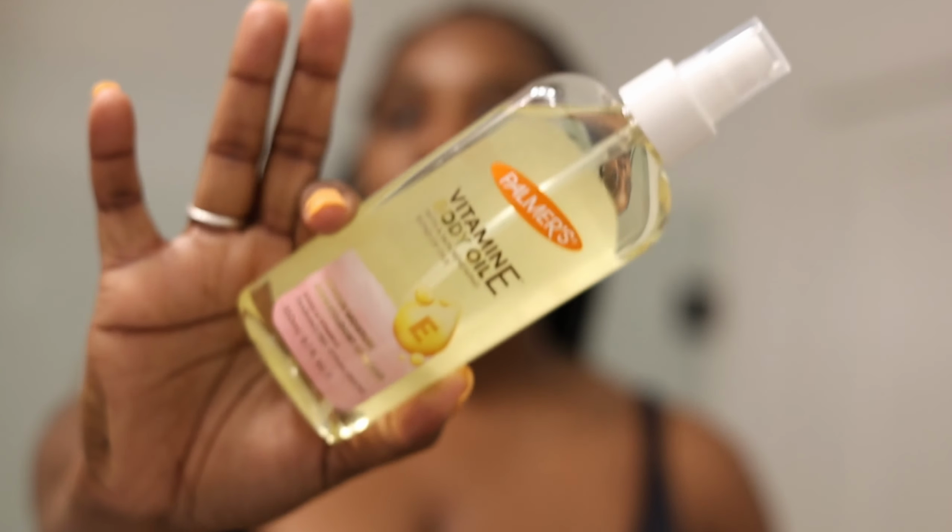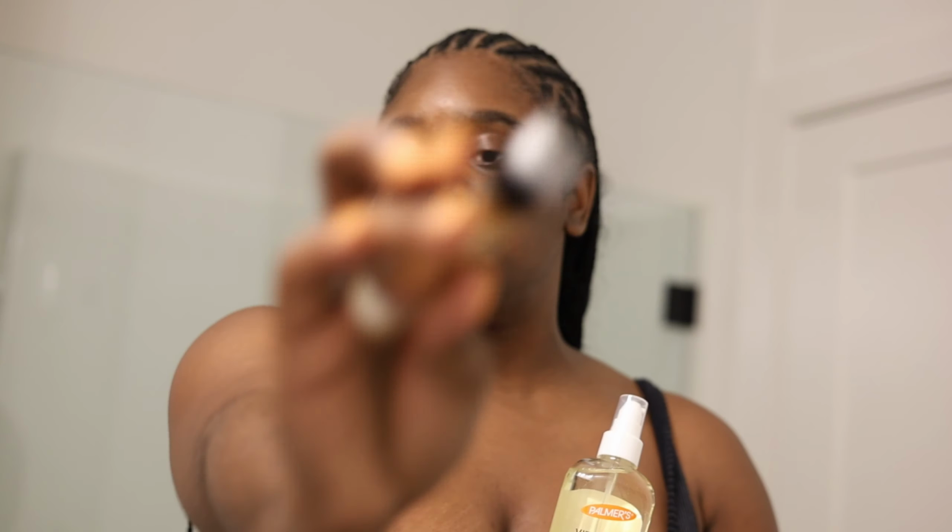And I put it on my skin when I was there, and my skin still literally feels so good. And that was literally like 5 or 6 hours ago, so I'm gonna put it on tonight too. But this is the Palmer's vitamin E body oil, and I absolutely love it. I love this one, y'all. So this is the one that I'm gonna pair with this body oil here, which is the Gucci Guilty.